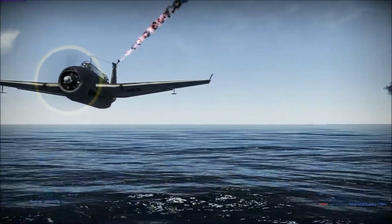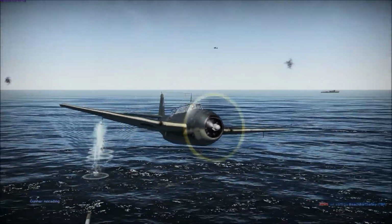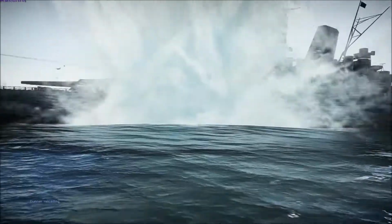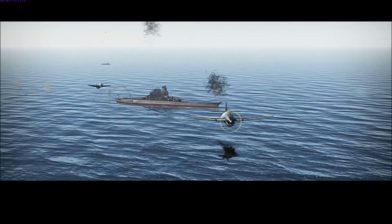The TBF was an essential part of the US Navy's Pacific campaign, and was central to the destruction of many Japanese warships, including, most important of all, Japan's carriers. Alongside the SBD Dauntless, the Avenger was one of the most important factors in America's ultimate naval superiority in the East.